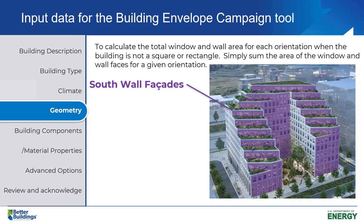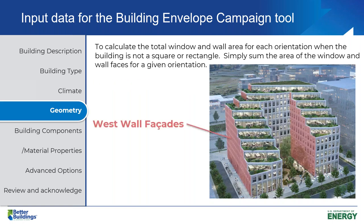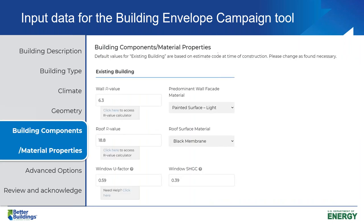So to calculate the total window and wall area for each orientation, that is not just like a shoebox shape, we ask the user to simply sum up the areas of windows and walls facing in any given orientation. Next. And this is just showing an example of what that would look like for a more complex kind of building.